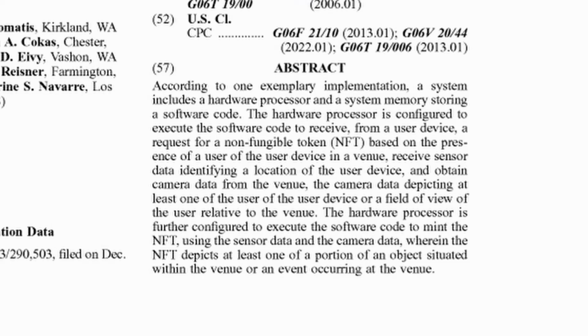The hardware processor is further configured to execute the software code to mint the NFT, using the sensor data and the camera data, wherein the NFT depicts at least one of the portion of an object situated within the venue or an event occurring at the venue. Everything I just said there sounds like a physical environment. And that's exactly why I think we're talking about the physical partner statute.